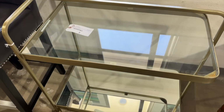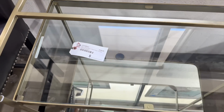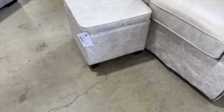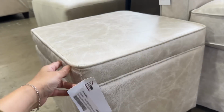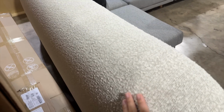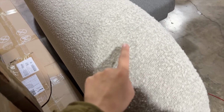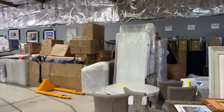This bar cart is pretty cute, but it's also $200, so not in the budget today. Okay, an ottoman, $50. I like that it has storage. It's a little too small though. Guys, this is a bouclé curved headboard, and I had a feeling this was Castlery, and it is.